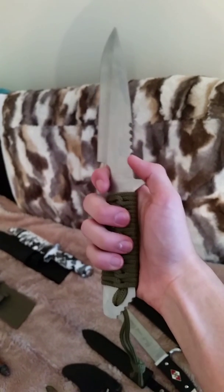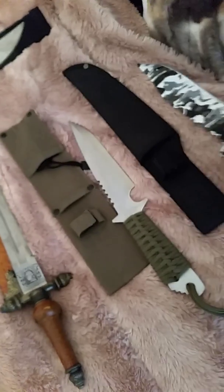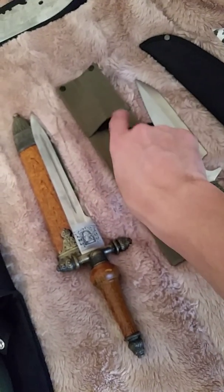You can hold it like this, whatever suits your needs. And this is also the sheath that comes with this. Some nylon sheath, and there's a flint in here. These two do not come with sheaths.